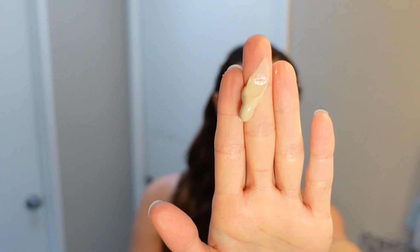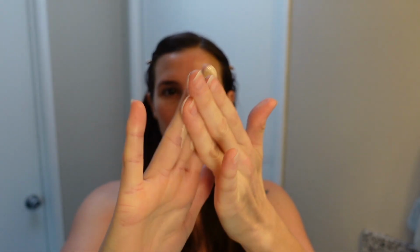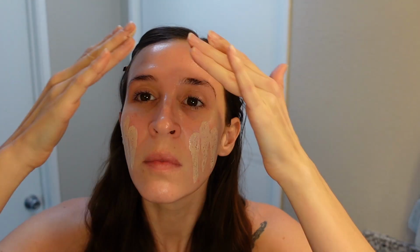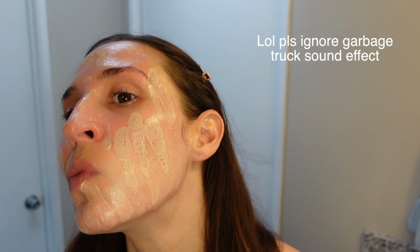So it comes out really thick in consistency, and you really have to spend some time warming it up between your fingers. So I spend about 10 to 15 seconds doing just that before I go ahead and stamp this onto my face. And you can see it has a clay-like quality to it when it goes on.